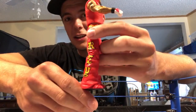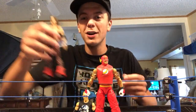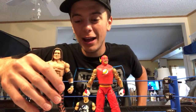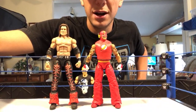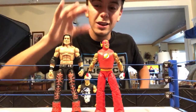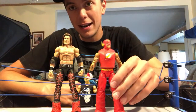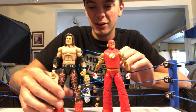Boom. Somebody said, can we see our favorite John Morrison? Oh, might as well get that out too. Here are literally two of my favorite figures of all time right in front of the camera. And both of them have a red color scheme, which is pretty good. We got the Elite Four John Morrison as well as the Ringside Collectibles exclusive Rey Mysterio. Dude, just so epic. There's two really good figures in front of you guys right now, especially the Rey and the Morrison. When it has all the accessories on, it's literally insane.